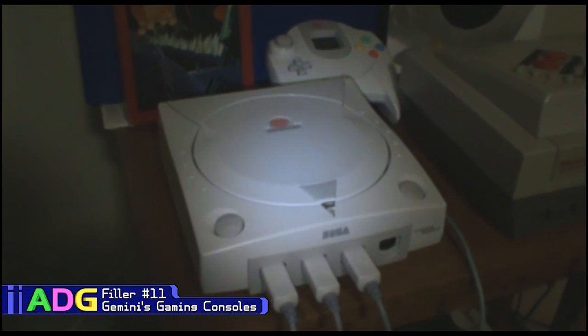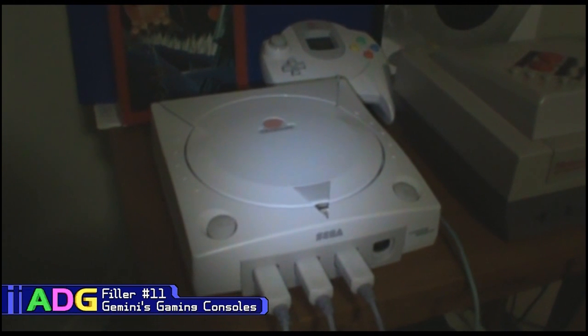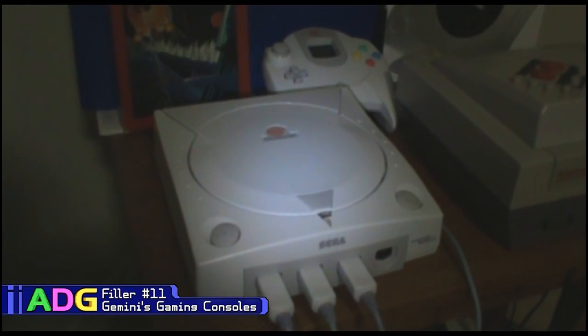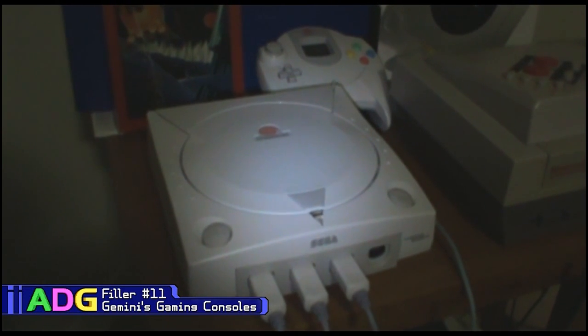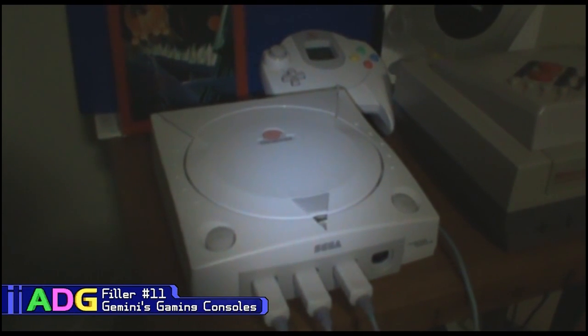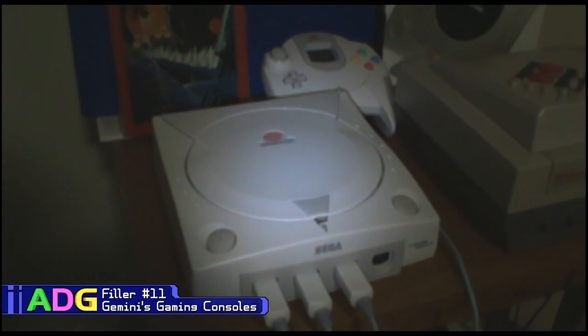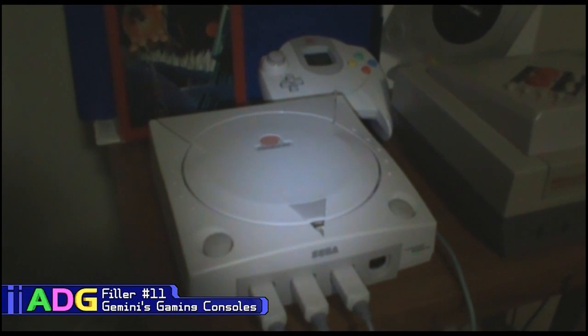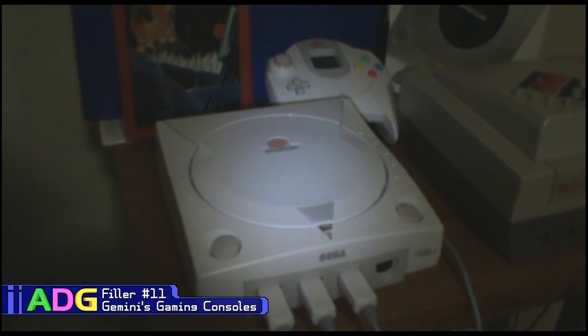In any case, the reason why I have 3 controllers for this thing when I don't have extra controllers for pretty much the rest of my consoles is mainly because of Sonic Shuffle. It's a party game much like Mario Party. In fact, it was made by the same people, and it was the only game I could get not only my friends to play, but my sister's friends to play. So what ended up happening, it was the only game we ended up playing when anyone came over, whether it was my friends or hers, so that's why I've got 3 controllers for it. In any case, my first games for it were Sonic Adventure and Street Fighter 3 Third Strike, and yeah, that's all I gotta say about that.